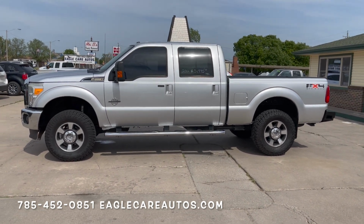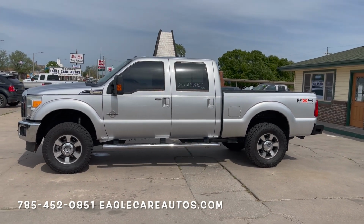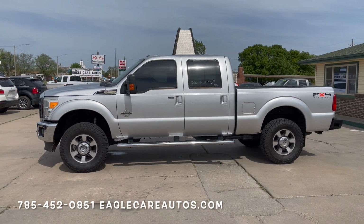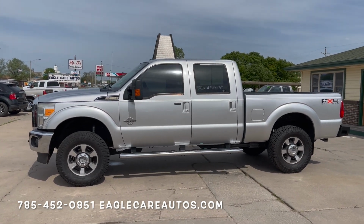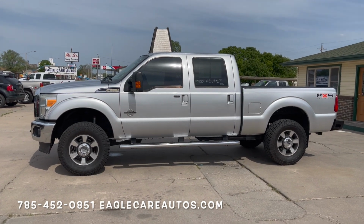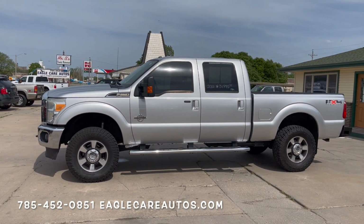2012 Ford F-250 crew cab short bed Lariat with the 6.7 Powerstroke turbo diesel. Here is a sweet truck, folks. This is a really nice '12 F-250. It's in exceptional shape. It came out of Oklahoma, so it's very clean all the way around and underneath. Runs and drives absolutely fantastic.